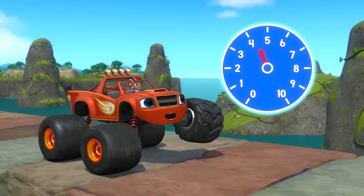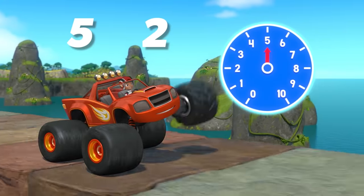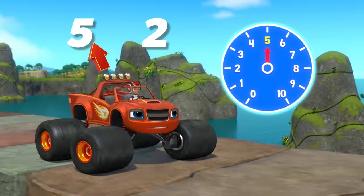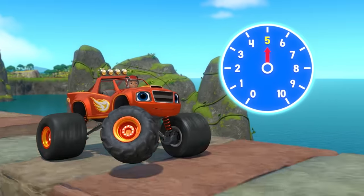Look! The arrow on our speedometer is going up! Now what number is it pointing to? 5! Yeah! That's the speed we need!